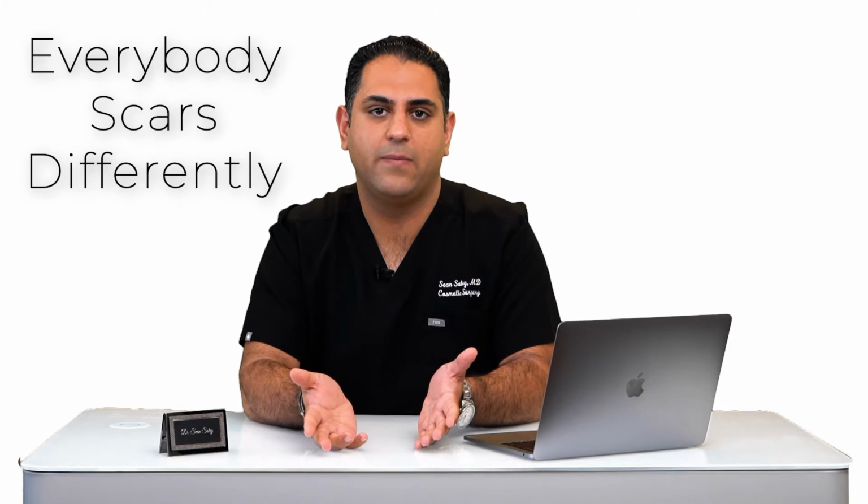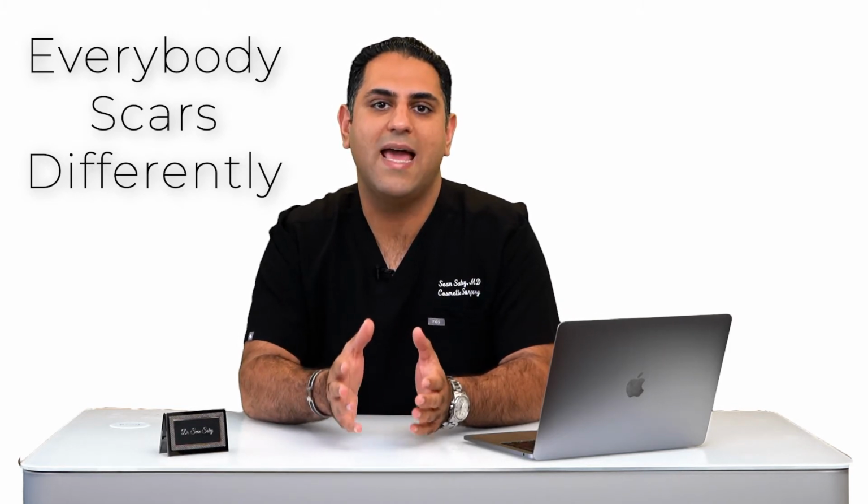With that being said, we do have other modalities that can help minimize your scarring after the surgery. Before we get into that though, I want to mention one thing: everybody scars differently. There's a lot of key factors that go into an actual scar. That includes genetics, the type of skin tone that you have, as well as where your incision line is located. If your incision line is in a high movement area, for example, under your armpits or in the groin creases with a medial thigh tuck, those incisions may be a little bit thicker. Why? Because of chafing and constant rubbing of those areas together.